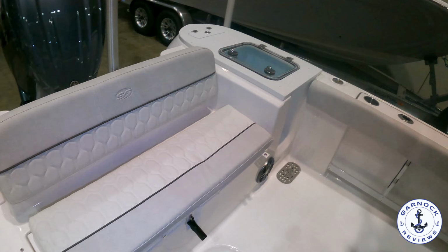At 300 horsepower Yamaha, that is going to give you a cruising speed of around 23 miles per hour at 3000 RPM and around 48 miles per hour at just under 6000 RPM. There's a 56 quart cooler right as you step aboard, perfect for keeping drinks close at hand if you are in the water. And then this has definitely got fishing in mind.